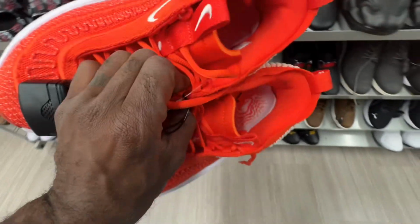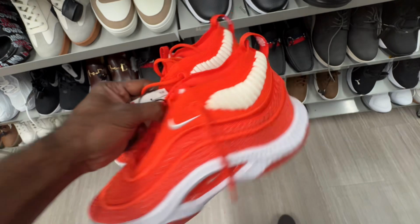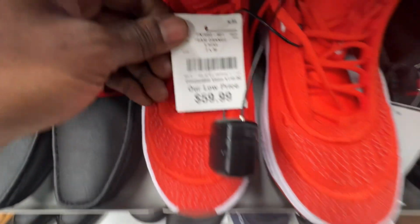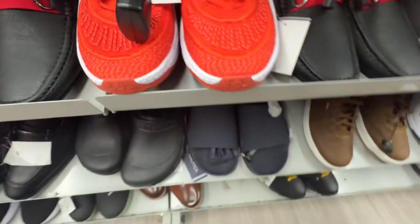Now they're starting to pop up at Burlington too. Size 7 for this Comme des Garçons one. Comme utility, you see it. You can put it back down because y'all heard the alarm want to go off. But y'all see it's in an all over orange colorway for 60 bucks, size 7. I mean, size 7 for 60 bucks for those shoes.